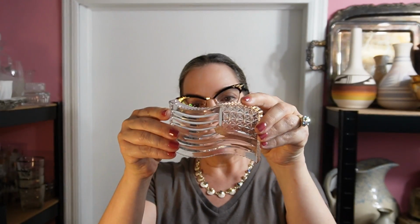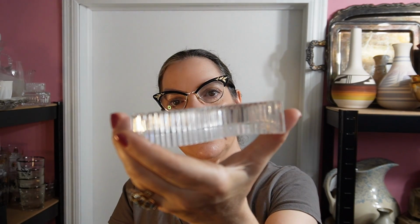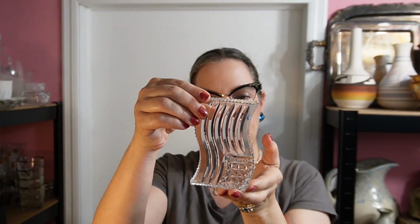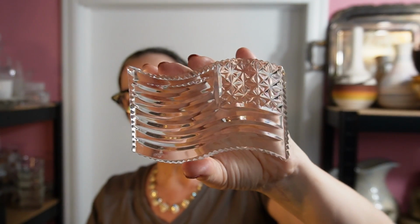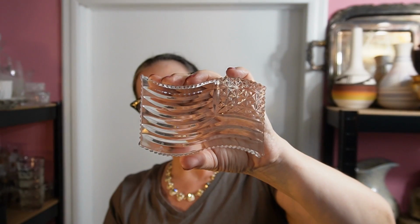Now, it doesn't really stand this way because this is slightly slanted. So it's really meant to be laying flat. You can stand it on its side, but I don't think you want to do that. It's meant to be this way. It's a beautiful piece. It's a solid piece of crystal by Waterford. And again, this one's got beautiful cuts on it. Very nice. Very, very nice.